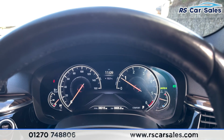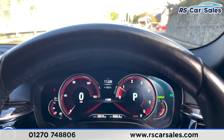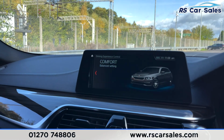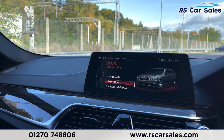Now, as you can see, the vehicle is free from any warning lights on the dashboard and has covered just over 38,300 miles. Now, you can change the look of the instrument cluster by going through the different drive modes. So, put it into Sport, it then changes the look, put it into Eco Pro, and then goes below. We have your screen in the centre where you can see your different drive modes. So, you have Eco Pro, Comfort, and also you do have your Sport with your individual.